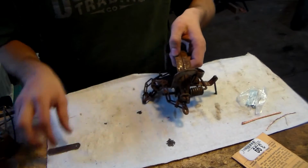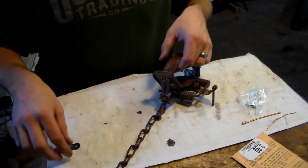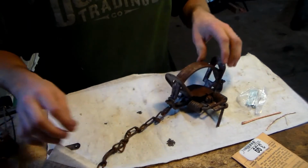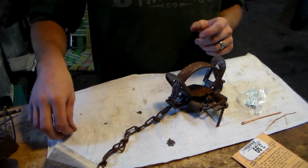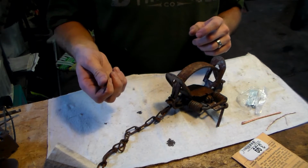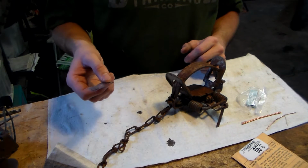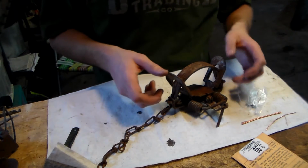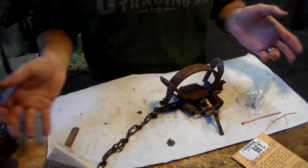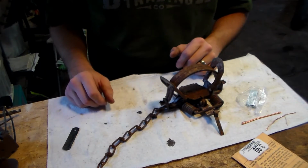Take your trap. Now, a lot of guys don't go into detail on where the heck you want to put this tag on this trap. Well, these things are soft metal, and they won't necessarily destroy or tear, but if you don't put them in a good spot where the animal's not going to destroy it, you could end up with your tag destroyed, and you would be out of compliance for that.